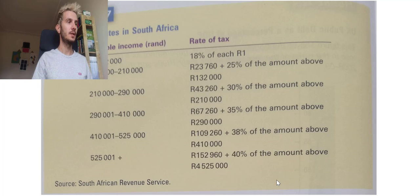Today we're going to discuss an economics topic. I found some nice tables in an economics textbook, and these are about taxation and government spending in South Africa and Germany. As you can see on the screen, the first table we're going to discuss is the income tax rates in South Africa.